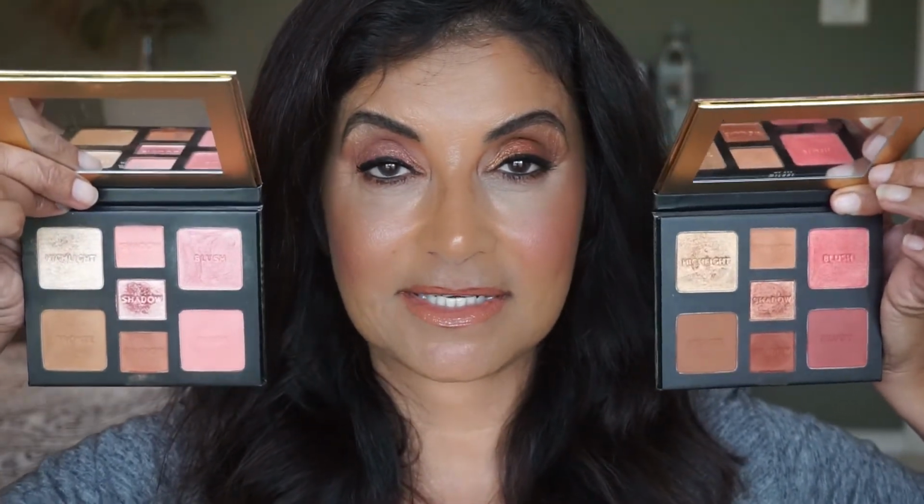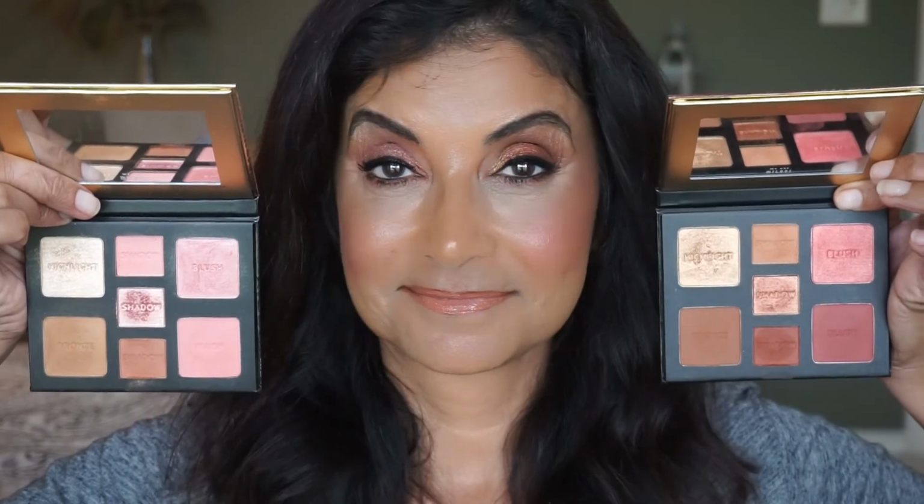What do you think, guys? I kind of like them both, especially the blush here. I thought it'd be too light, but I kind of like it. So here's the light to medium and medium to deep. Yeah, I think this turned out to be a good look, and for $13, $14, $15 for this all-in-one palette, I think so far you get a lot of bang for your buck.